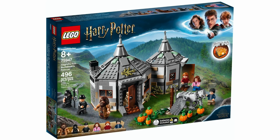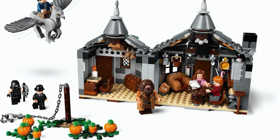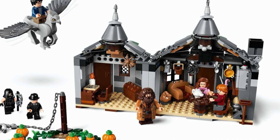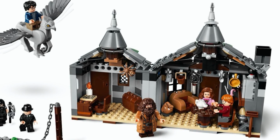Next up is Hagrid's Hut Buckbeak's Rescue. This was a very enjoyable build for me as well. I think it did a great job recreating the interior of Hagrid's Hut, giving you many little accessories and small little builds and details inside of there with two separate rooms. You of course got the awesome Hagrid minifigures, as well as quite a few other figures in this $60 set.